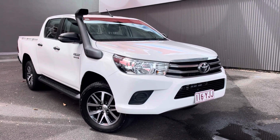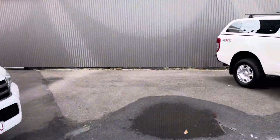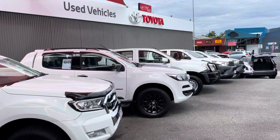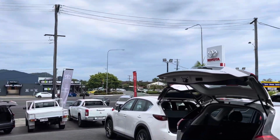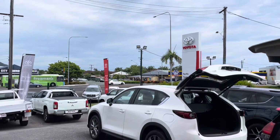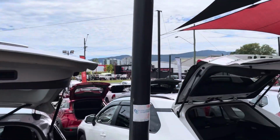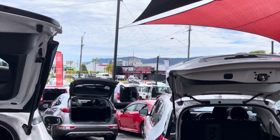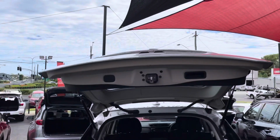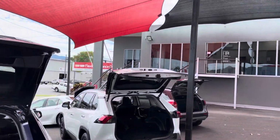Just giving you the virtual tour of a 2018 Toyota SR Hilux. Now, first off, I'd just like to give you a bit of a run through our showroom here at 77 Mulgrave Road. This is one of two of our yards, the other being located at 235 Mulgrave Road. As you can see here at 77 Mulgrave Road, we have a very large variety of stock, ranging all the way from our sedans, coupes, hatchbacks, four-wheel drives, and plenty of more vehicles for everybody.